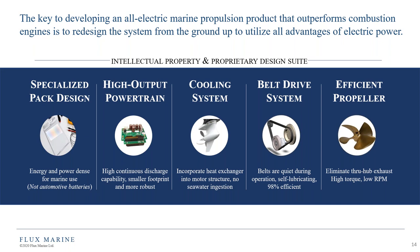Second, our focus on a high output powertrain. If we look at a motor from, say, a Tesla Model S that can produce close to 400 plus kilowatts in terms of acceleration power, that same motor can only produce 50 or 60 kilowatts continuously. In boats and marine, we really care about having high continuous power output. So our powertrain is optimized for that continuous power output, and therefore it's able to be smaller, lighter, and less expensive because we don't have those high peak requirements.